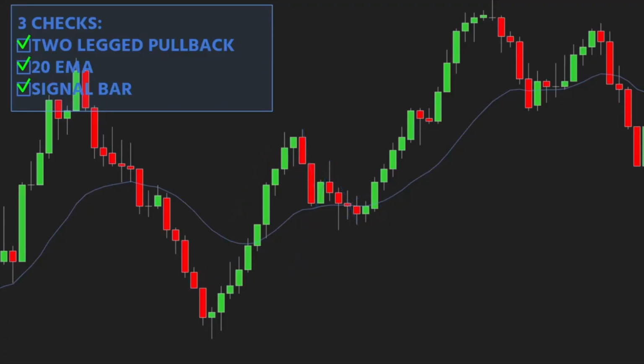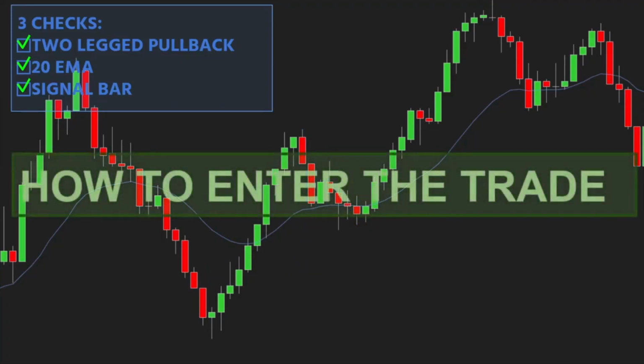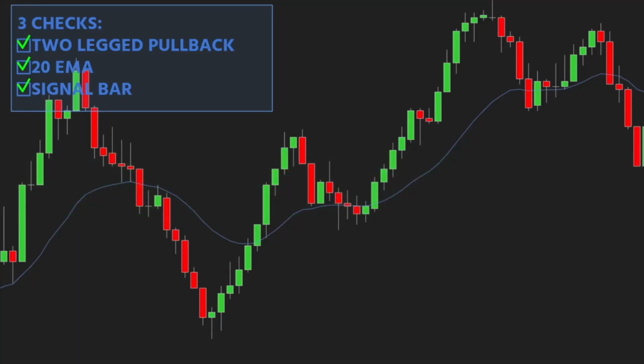Now that all three criteria are met, we'll move on to how to enter the trade. Once all three criteria are met, we place our stop entry one tick above the signal bar. Once the next candle breaks the signal bar's high, we set a sell limit 1 point above the entry. Your stop loss should be placed one tick below the pivot low. Once your scalp is filled, move your stop order one tick above your entry and make sure to have a runner. There you have it, the simplest scalping strategy, the two-legged pullback coming off the 20 EMA.